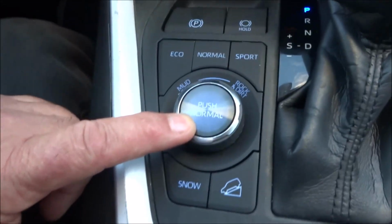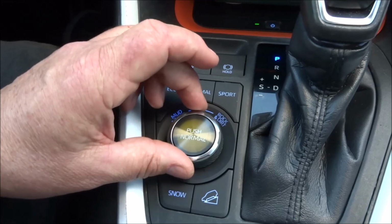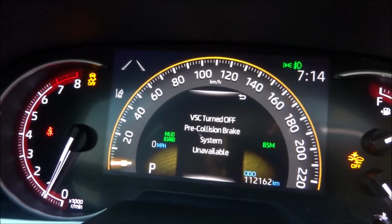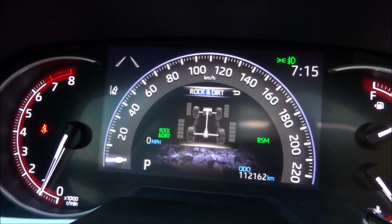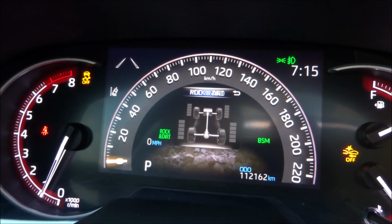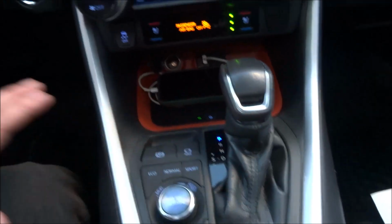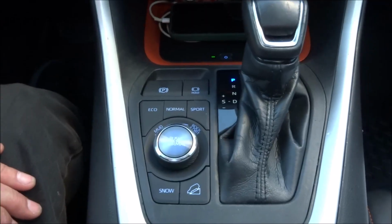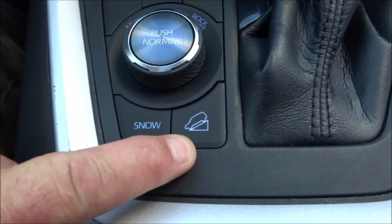Back through here, and then this is unique to the Trail model, we have several things. One is a selection where you can select from a normal, a mud and snow mode, and again this is all going to show up here. So if you're going into off-road positions, this is where you would use mud and snow, rock and dirt, depending on the type of off-road conditions that you're running into. And then if I push the normal button, it goes back to its regular. But it really optimizes the all-wheel drive system, throttle control, braking, steering, everything for those unique off-road situations. We also have a snow mode for wintertime, and what they call a hill descent mode.